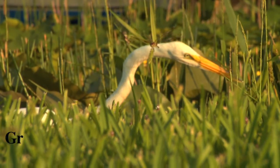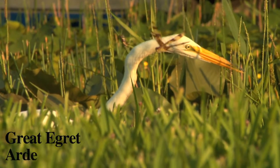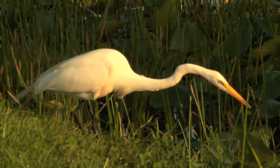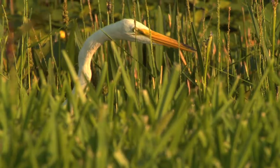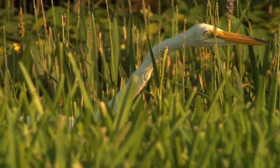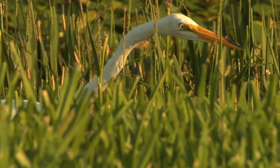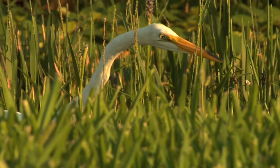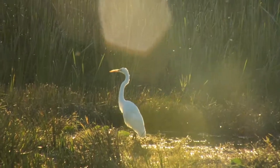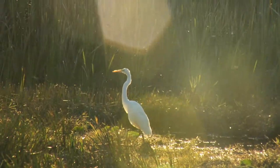Great egret. Contrary to the ibis, the great egret is a slow, methodical stalker of prey. It can stand motionless for long periods of time, waiting to strike. The death blow is delivered with a quick thrust from its sharp beak, and the prey is swallowed whole. During breeding season, these birds will gather in the hundreds, nesting as high in the canopy as possible to avoid predation.